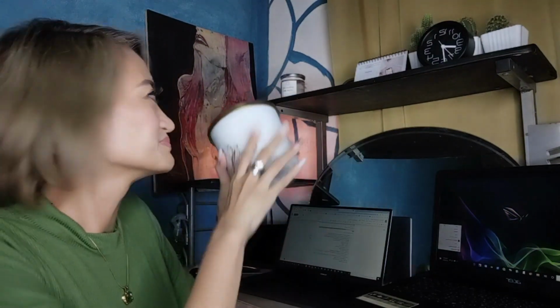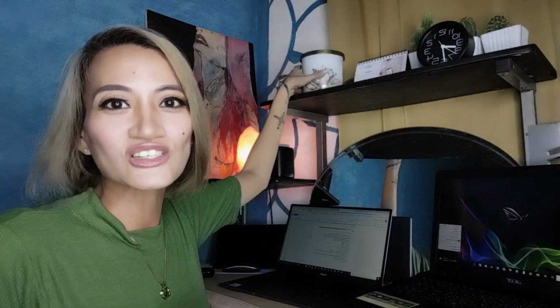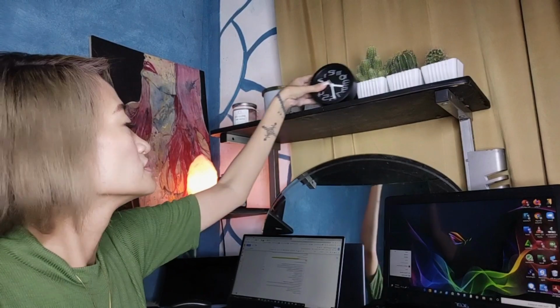Sobrang nakaka-happy siya. Pag, alam mo yun, may candles, tapos meron kang salt lamp, parang in the zone ka talaga para makapag-focus ka. Sobrang helpful ng mga candles na to. And of course, meron ako table clock and meron ako mga cactus nito.